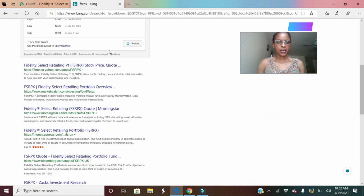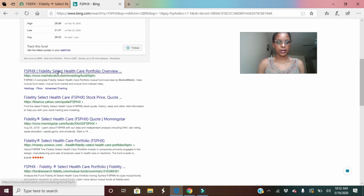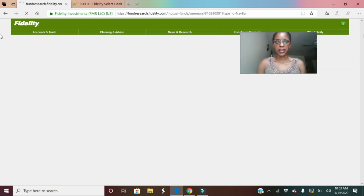Now, the other one I wanted to talk about was FSPH, Fidelity Select Healthcare Portfolio. The good thing about Fidelity is that they are one of the first companies to give you no charges whatsoever to invest in their funds. So if you can find companies that will let you put money in with zero fees, that's actually a very good bet for you.